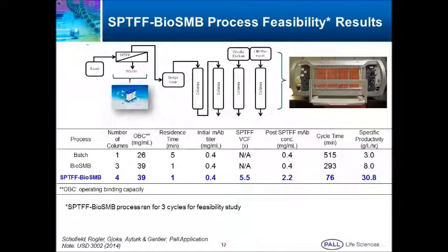So if you look at this picture, if the top line is a batch process where you have a 1-column process, you're actually running it, and one of the measures we use often is specific productivity, grams produced per liter of chromatographic resin per unit time, because it's a way to normalize the data. So with BioSMB, if you went to a 3-column process, you're already increasing your specific productivity at least twice, a little more than that, to 8 grams per liter per hour. But if you put this single pass TFF prior to the multi-column chromatography, you run a 4-column system, and then you're up to a much higher specific productivity at the far right. So if you're trying to get the most grams purified per liter of resin in a unit time, this is an option.